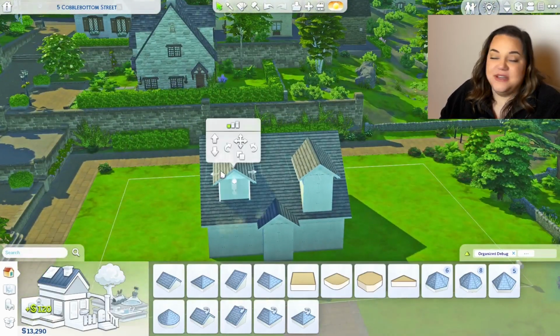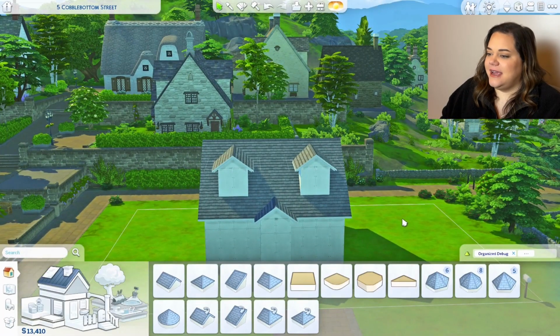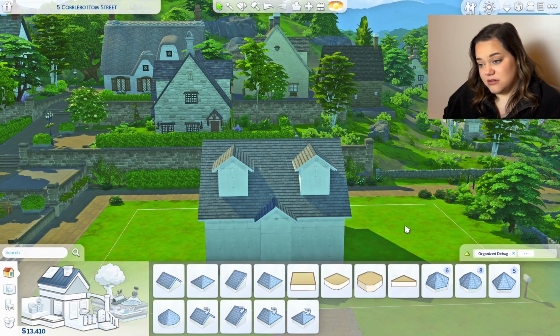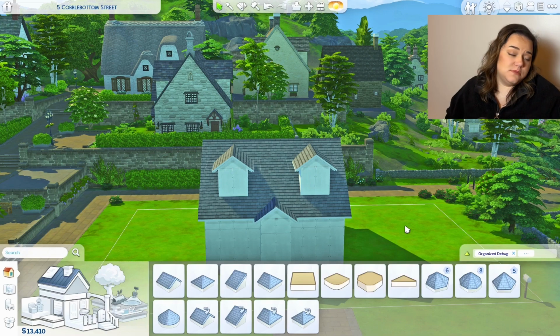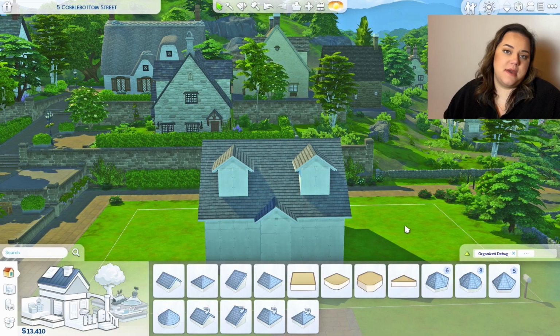Anyway, so I'm building in Hinford-on-Bagley again for the first time in like 300 years. And I just wanted to do a little cottage starter home. Okay, I thought something was wrong with the footage, but I guess I just took a really long pause right here. So that's my bad. But I wanted to do a starter cottage.